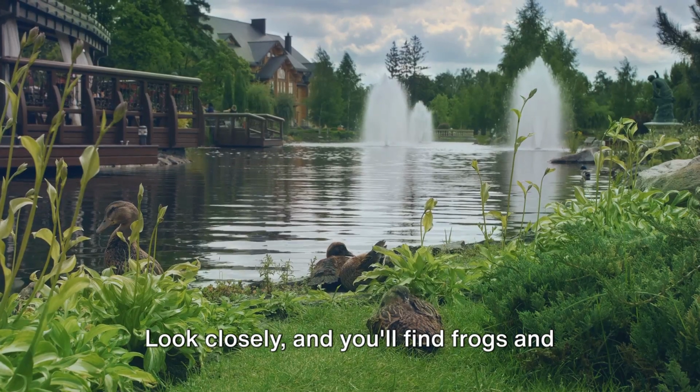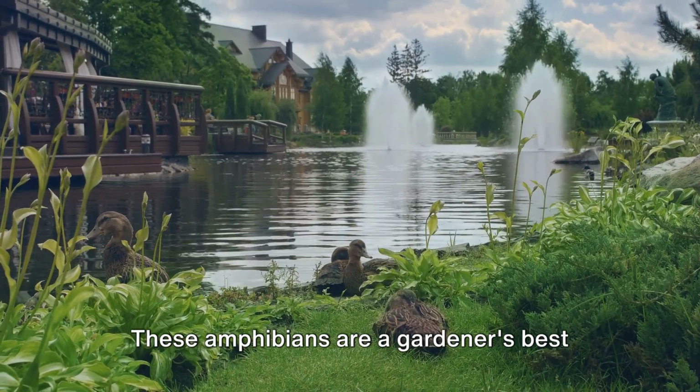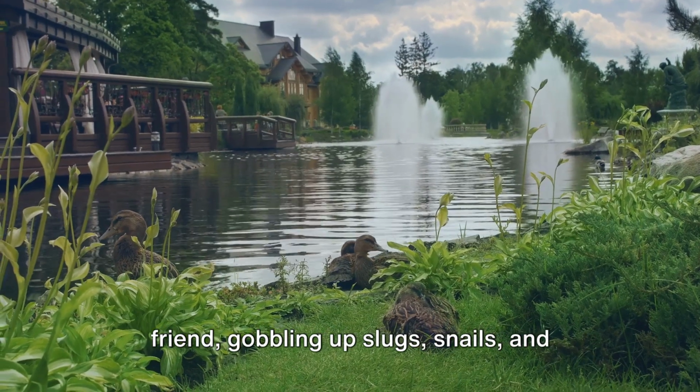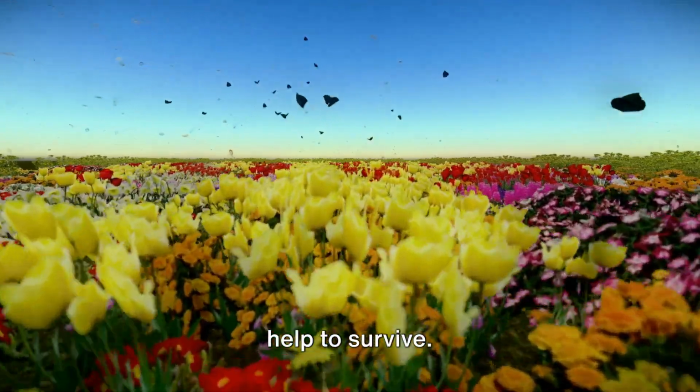Look closely, and you'll find frogs and toads in the damp corners of your garden. These amphibians are a gardener's best friend, gobbling up slugs, snails, and other pests. But remember, these creatures need our help to survive.